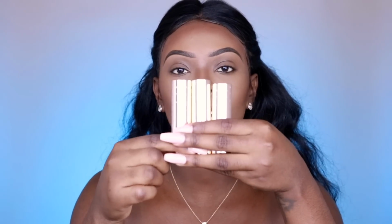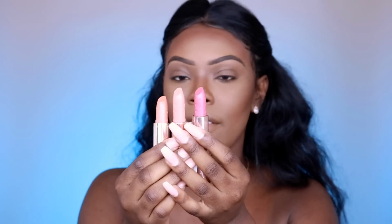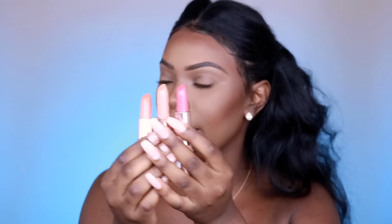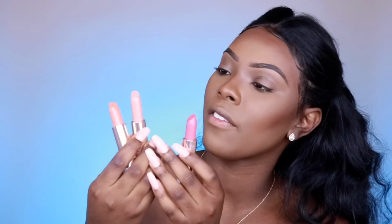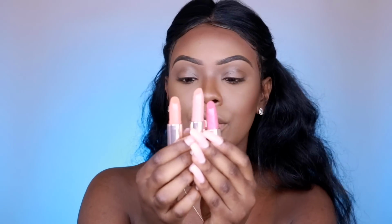So next are the Luxe lipsticks. There's 3 shades. You have kind of like a, I want to say mauve. It looks a little bit lighter on camera, but you have a mauve colored one, you have more of a nude, and then more of an orangey nude peach.